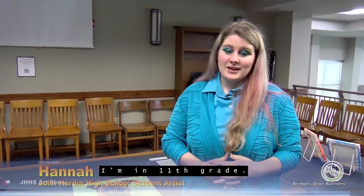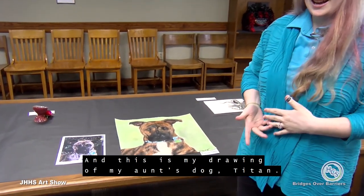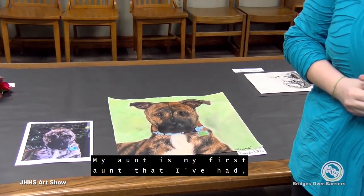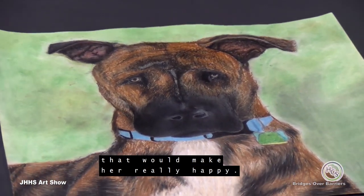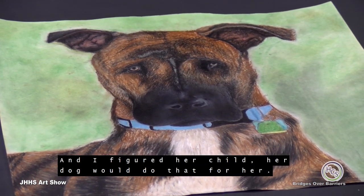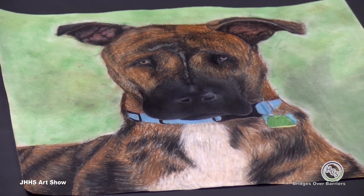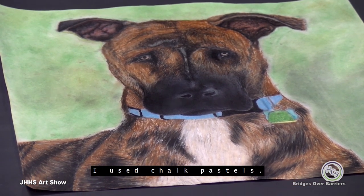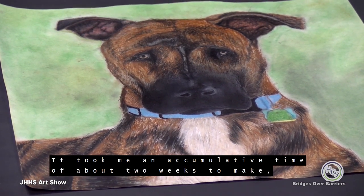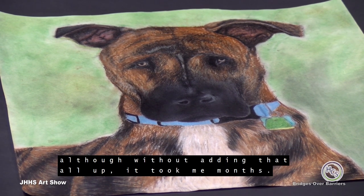Hi, I'm Hannah White. I'm in 11th grade, and this is my drawing of my aunt's dog, Titan. My aunt is my first aunt that I've had, so she means a lot to me, and I wanted to make something that would make her really happy. I figured her dog would do that for her. I used chalk pastels. It took me an accumulative time of about 2 weeks to make. Although, without adding that all up, it took me months.